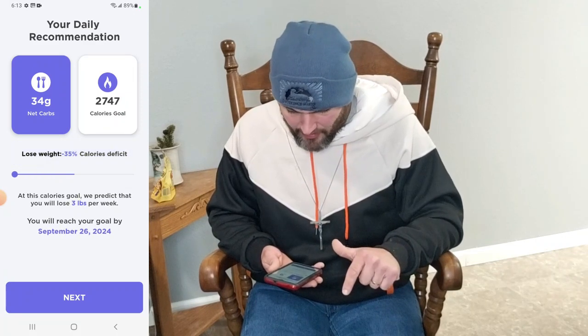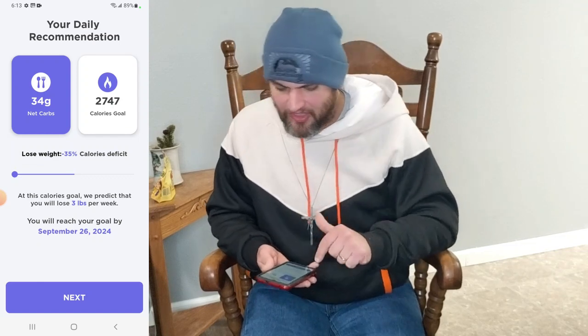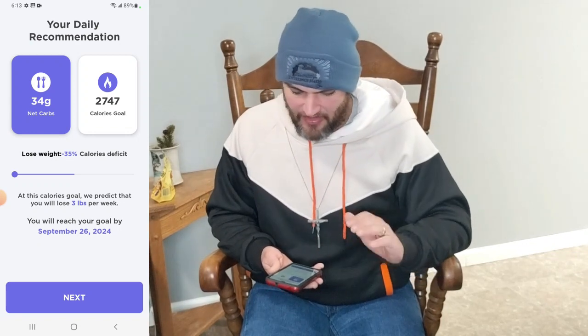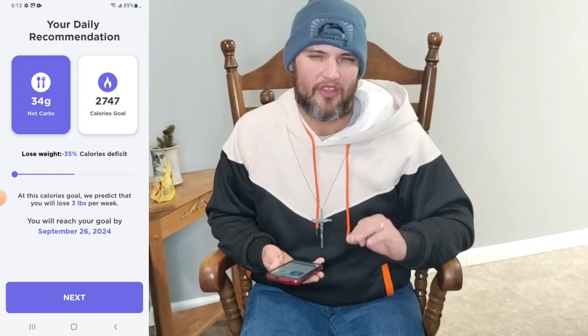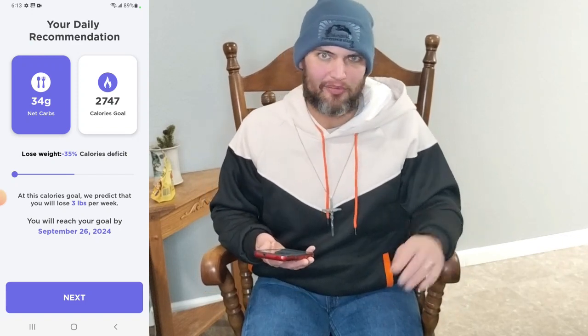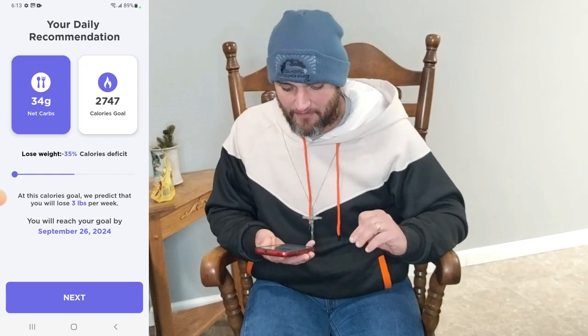I'm going for it. For the most extreme weight loss, at 468 pounds, it was giving me 34 net carbs and 2,747 calories. That's not bad. I mean, you'd be shocked how much food 2,747 calories is. Now, when you first start, it's a little rougher, because man, I was eating probably 6, 7, who knows how many thousands of calories. I didn't keep track, obviously. I didn't get that big by keeping track of anything.